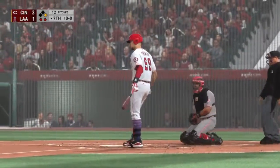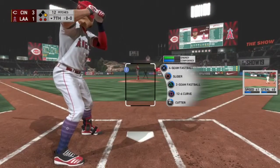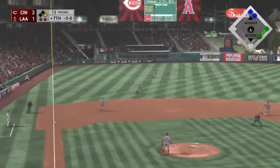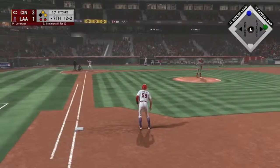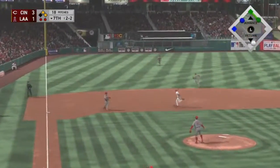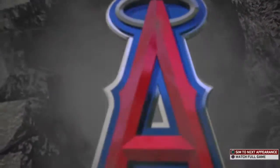And again, runner on first with 2 outs, and we are down by 2. And this is a different pitcher. And that's a hit. And the count is 2-2. There we go, bases loaded with 2 outs. Simmons with a good hit.